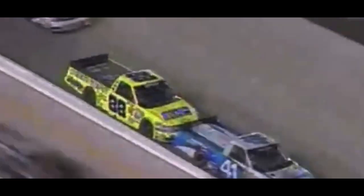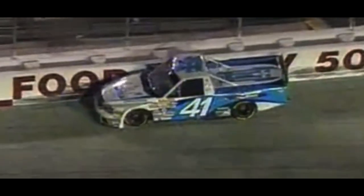See, Matt's on the outside. He just gets by the 48 of Brian Silas. Little tap down there going in turn number 1. Oh, and it looked like Matt or Tyler had a flat tire. Looked like he had a flat tire when he went in the corner. There was no contact with the side. There was no contact from Matt Crafton that caused that tire to go down.